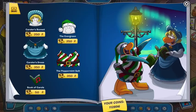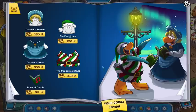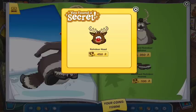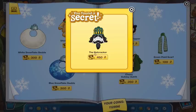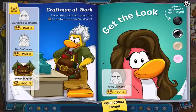But the first one that I found was right here, and you got the Seafoam Earmuffs. So that's the first cheat. So the second cheat is right on the woodland reindeer costume, and you get the reindeer head, which has the Rudolph nose over there as well. So the next cheat that you guys are going to find is right here on this blue snowflake bauble, and you get the Nutcracker.